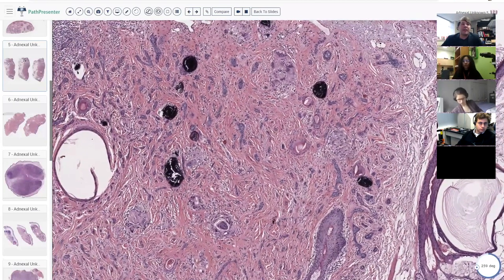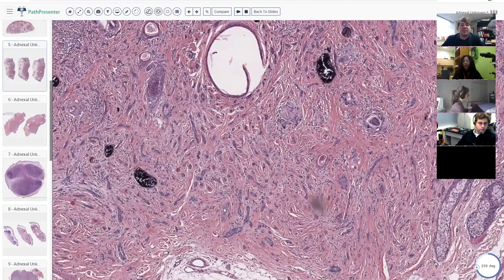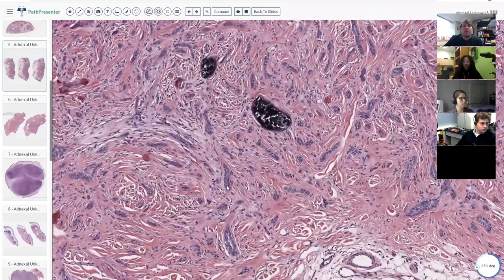Another thing that we look for is the presence of sweat ducts. In microcystic adnexal carcinoma, you should have sweat duct differentiation. The problem is that the sweat ducts are often very compressed and it's hard to see them, particularly at the surface of the lesion. I feel like most of the time in MAC, looking deeper down is where you start to see obvious sweat ducts. So here I don't see any duct formation.